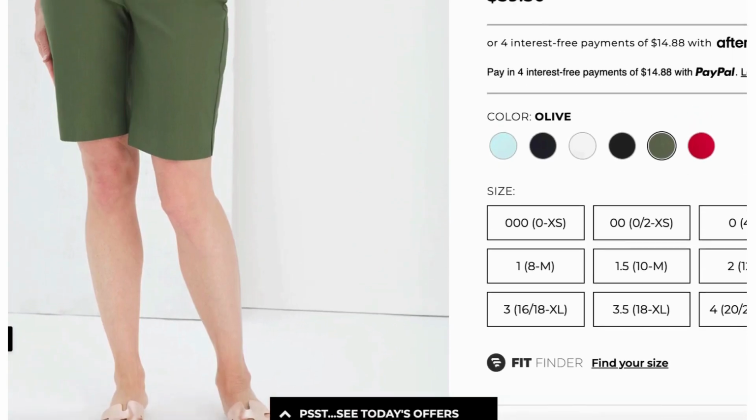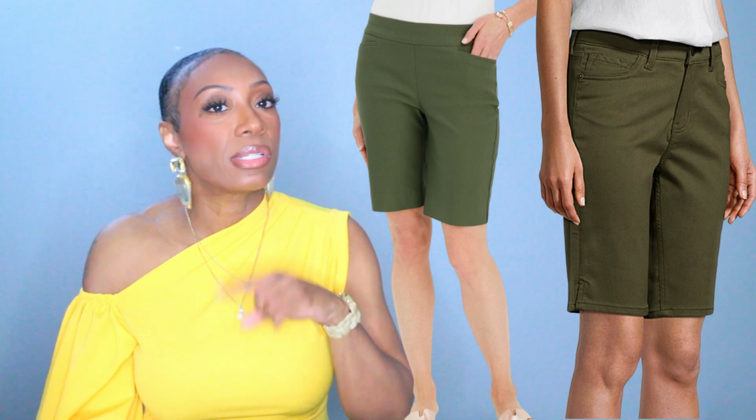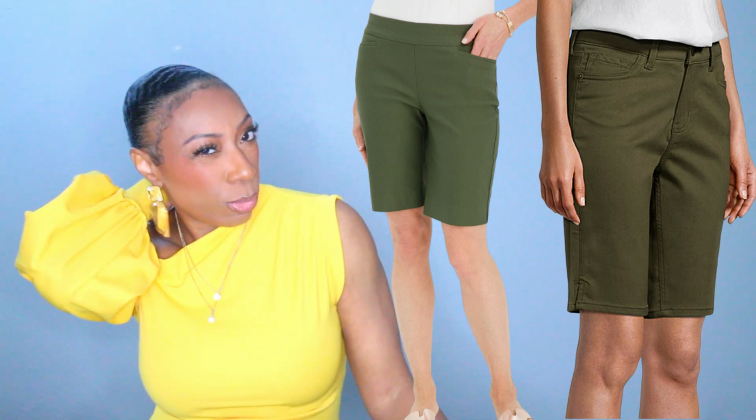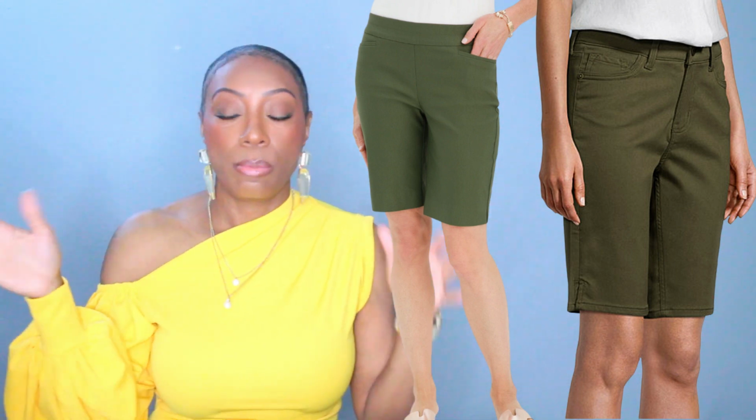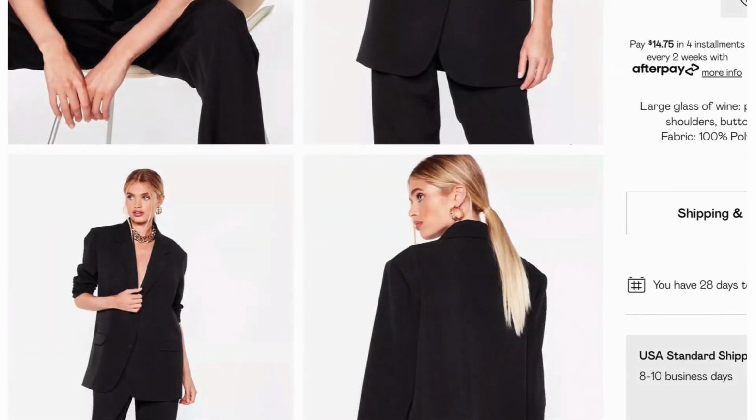Now, this pair I like because it looks more like pants, like the inspiration picture, versus that last pair that looked a little more like jeans. But the choice is yours. I think they both work perfectly fine. These come in sizes, oh my goodness, 000 to size 22. So they have a really, really broad size range. So those are our second pair of olive Bermuda shorts. Okay, Chico's. Now the blazer, we have 2 options as well.